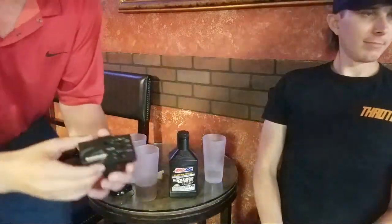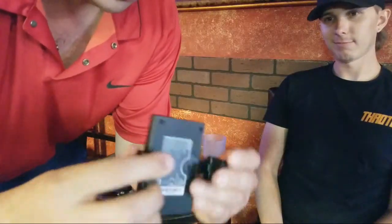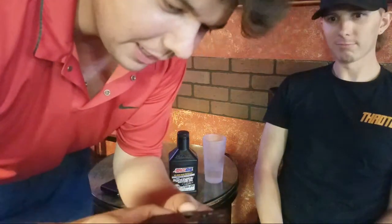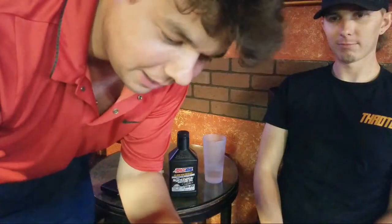And this is what the receiver looks like. It's like a little teeny receiver. It goes on any smartphone or even a DSLR camera, and it allows you to do dual microphones, so 2 people can have a mic.